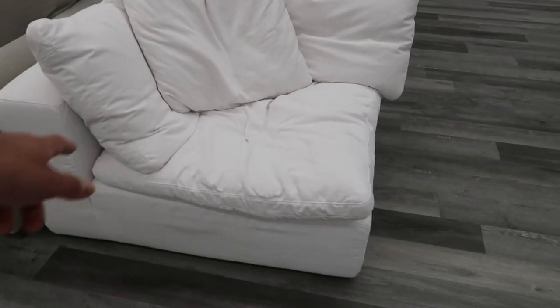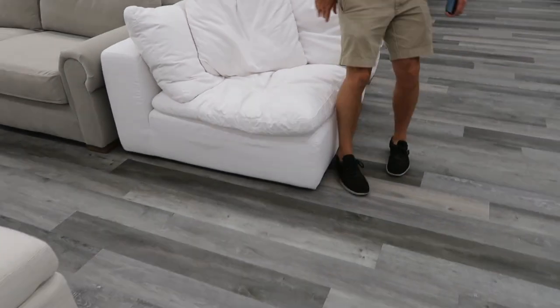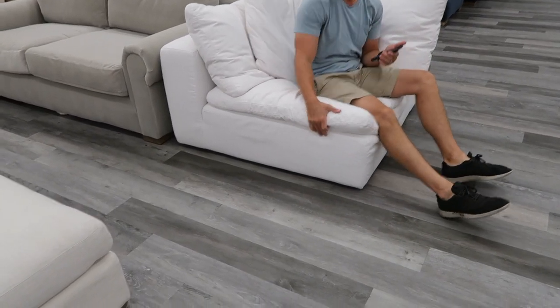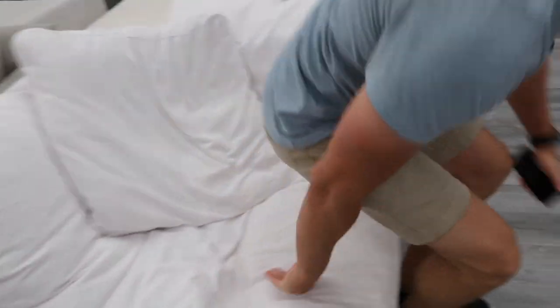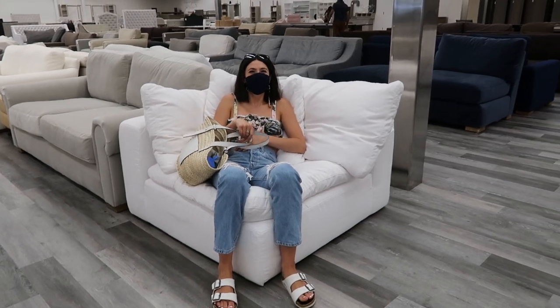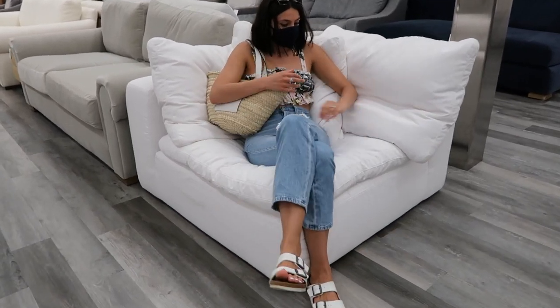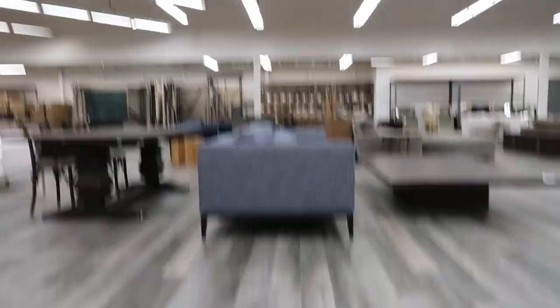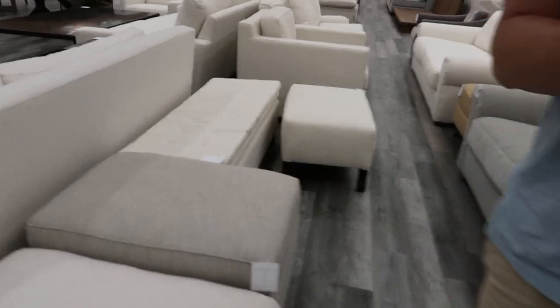This is the cloud corner here. Check this out. Is it comfortable or no? Yes, it's comfortable. Try it. Have you sat in it? No. Here. This is actually very comfortable. I think this could be good. It's just not that sore. I just feel like the one we have is so sore. Yeah.